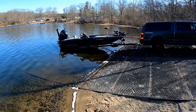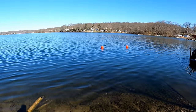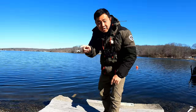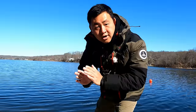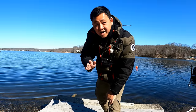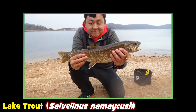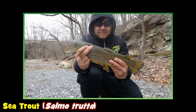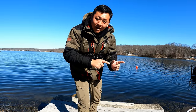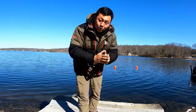Check that out. Ben is putting the boat in the water. We are at this place called Coventry Lake, a body of water that I have never fished before. According to Ben, here is all about quality over quantity. It is a tough bite. However, there's a real possibility that we could find some big lake trout, Salvelinus namaycush, some big brown trout, Salmo trutta, and there's also a legit chance at what didn't happen in the previous video. If you haven't watched it yet, you should go check it out. That Connecticut one.